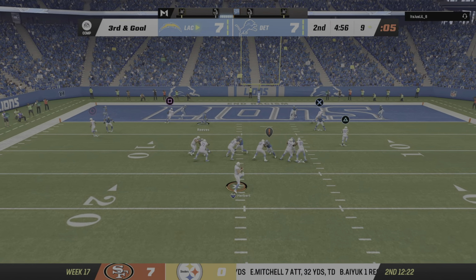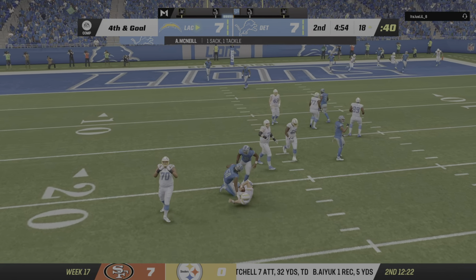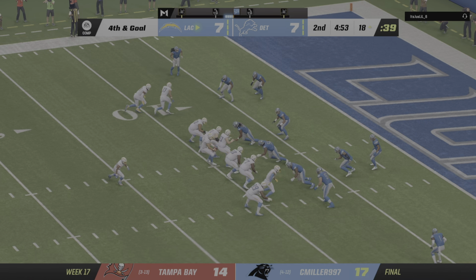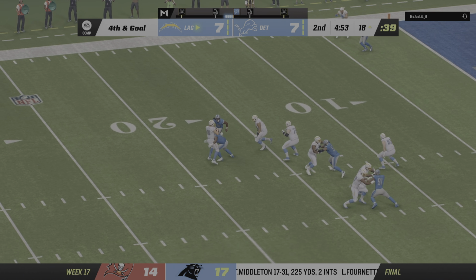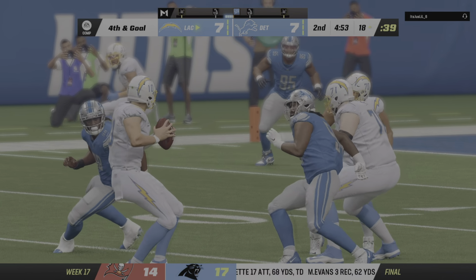Now Herbert, third and goal. Forced out, and he can't find anywhere to go with it, and it goes down. Lee McNeil able to record his 5th sack of the season. Well, the pass rush has been a real strength of late. They know how to get after the quarterback. Absolutely. 4 sacks last week. That's their first one here.